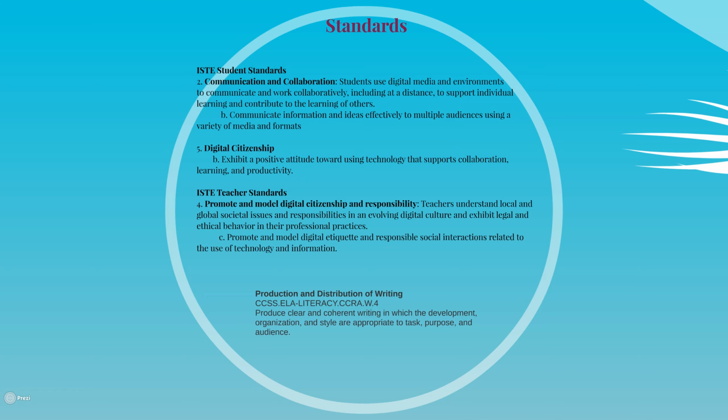And then for my college and career readiness standard, I chose the production and distribution of writing. When students are engaging in this type of writing, I find that they need a lot of practice. So they need to learn how to produce clear and coherent writing for this appropriate task and for the audience. They need to learn that this is not a quick text. Students are having to learn from each other. They need to be able to get the answers from each other.